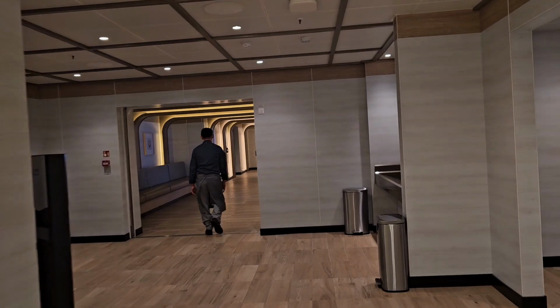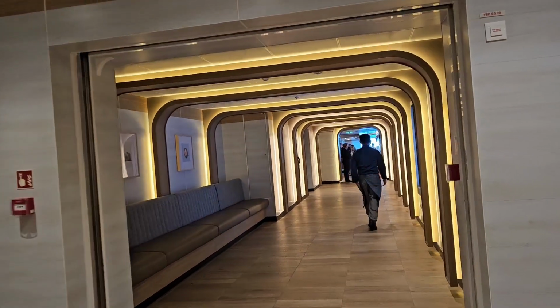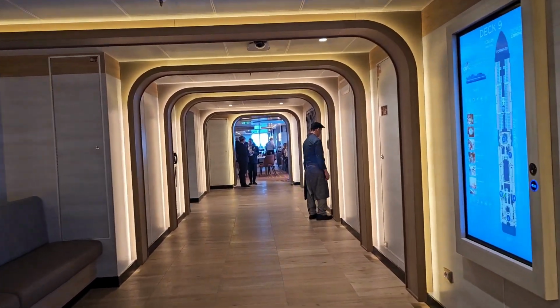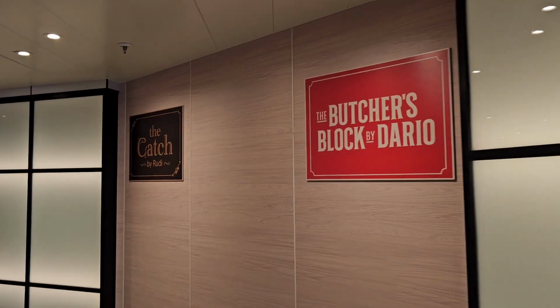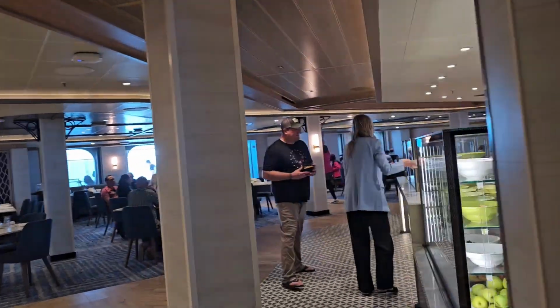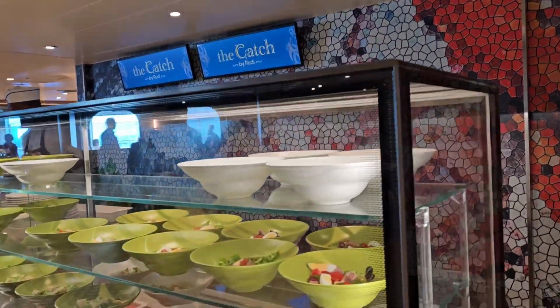So that's the first side of the buffet, and that side was the side coming from International Cafe, and this is at the other end of the buffet. I like this. It looks like a beautiful tunnel. So this is where they have the catch and the butcher's block. They open up at 5 p.m. This buffet becomes the restaurant at nighttime.